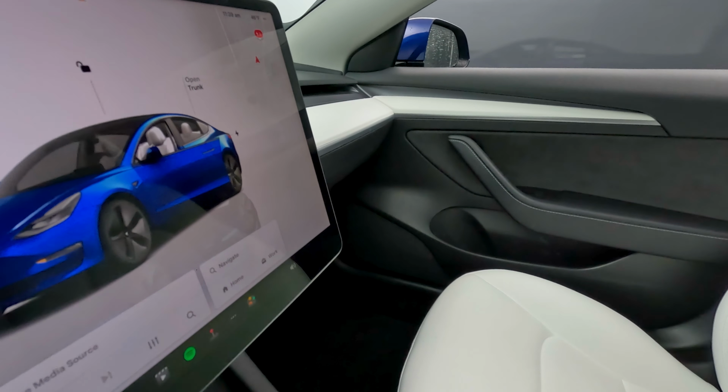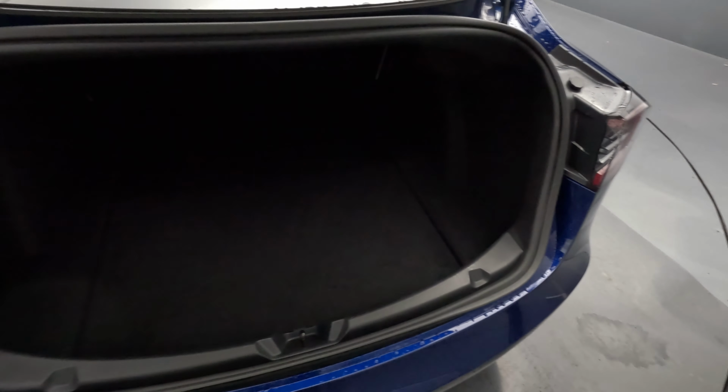We have a power rear trunk lid that was added for 2021 model year. Lots of space back here. We also have a sub trunk, so you have more space under here. There's also storage space on that side.